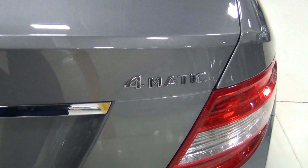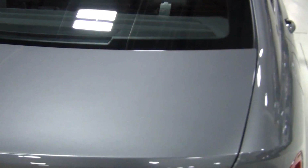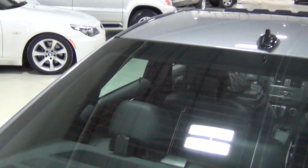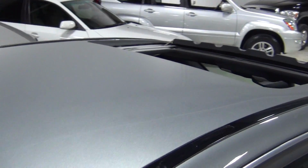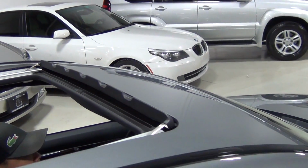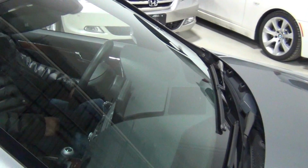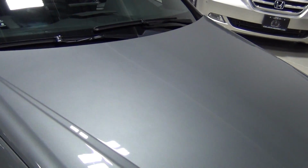You can see it is a 4Matic, which is Mercedes speak for all-wheel drive. These vehicles are just so stable, and it's very hard to get into trouble when you're driving them. There's your sunroof. It gives you just really, really good grip with the 4Matic all-wheel drive, and it does it without taking away the refinement or the comfort.